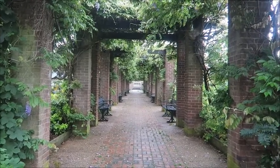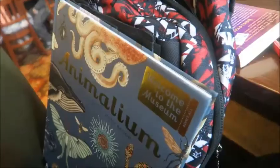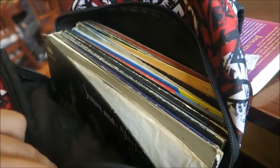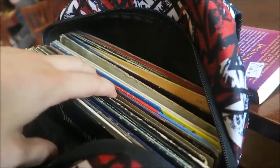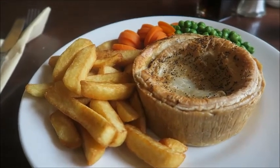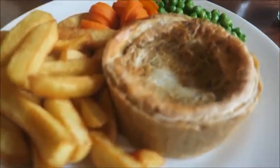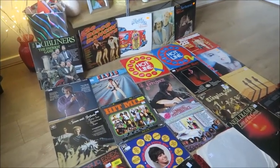My old haunts. Just telling Bex, this is where I used to street drink. Yeah, we got a lot of vinyls. Here's my mushroom pie. And then the meat eaters. The meaties. I'm going in.